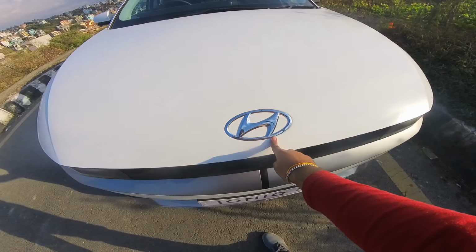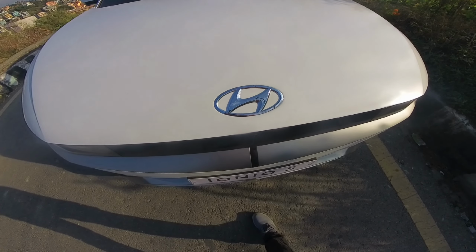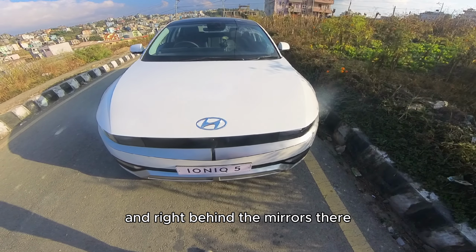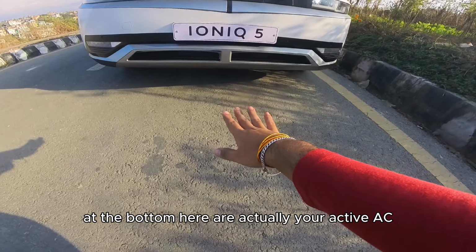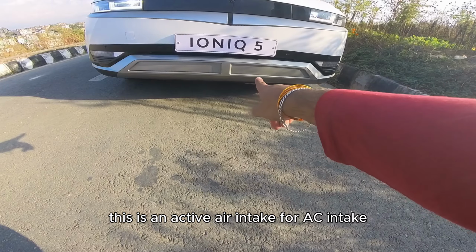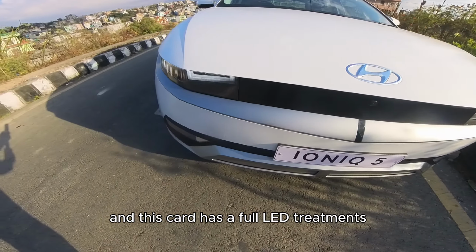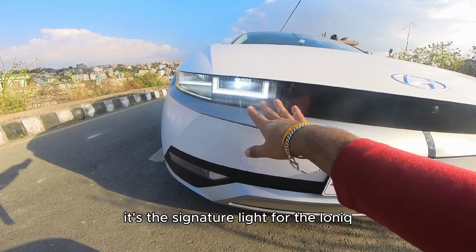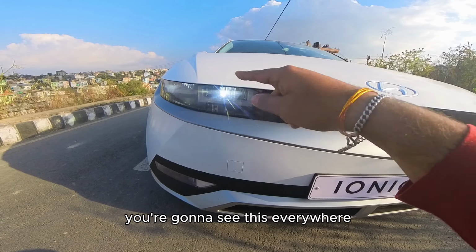All right. Hyundai big badging at the front, like it's the size of my palm. And you have your front sensors all integrated here and right behind the mirrors there. And you've got rain sensing wipers. At the bottom here is actually your active AC. Oh, did you catch that? This is an active air intake for AC intake depending on your aerodynamic speeds. And this car has a full LED treatment. I just love these pixel looking lights. It's the signature light for the Ioniq, and let me tell you right now, you're going to see this everywhere.